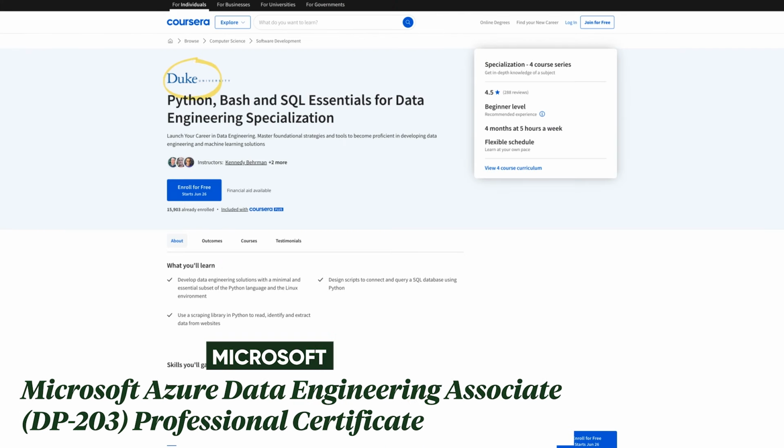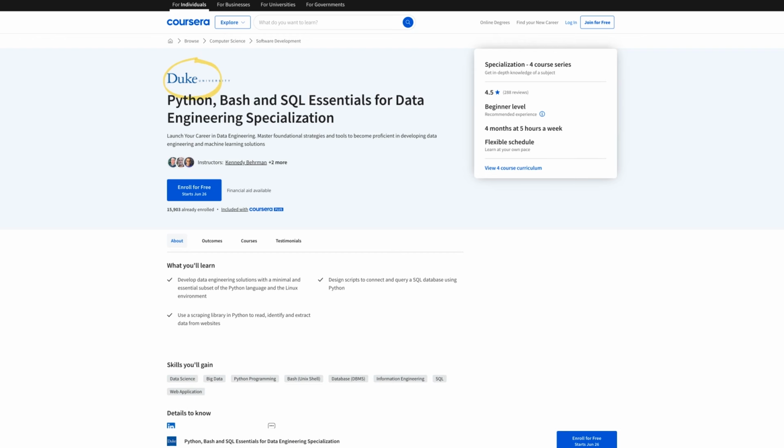Number 4 on the list is from Duke University, and this one is one of the most prestigious schools in the US, and now you can take a course from them and get certified. This one is called Python, Bash, and SQL Essentials for Data Engineering, and it's 4 months at 5 hours a week, so the estimated workload is around 80 hours.